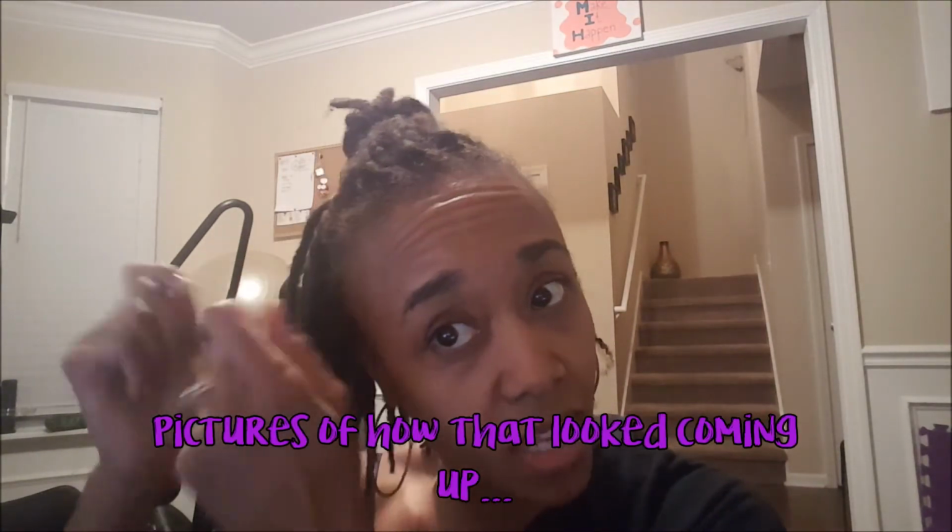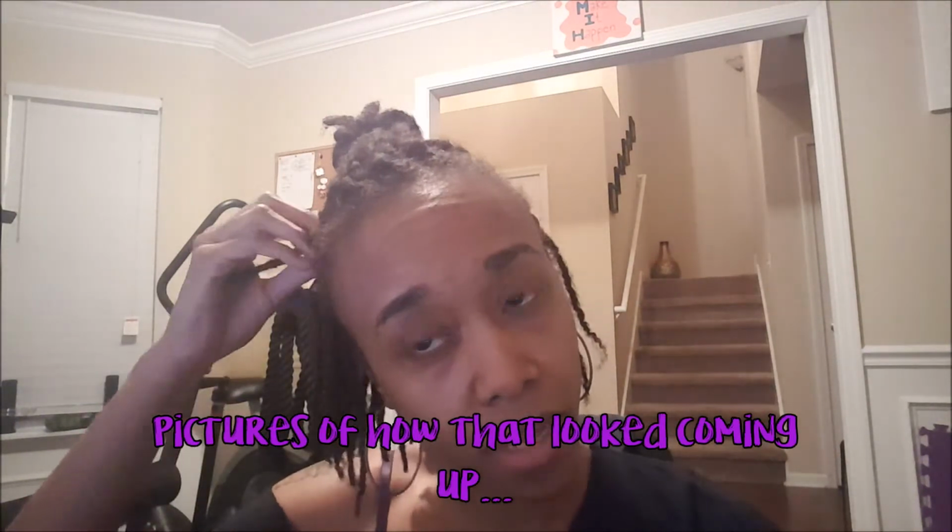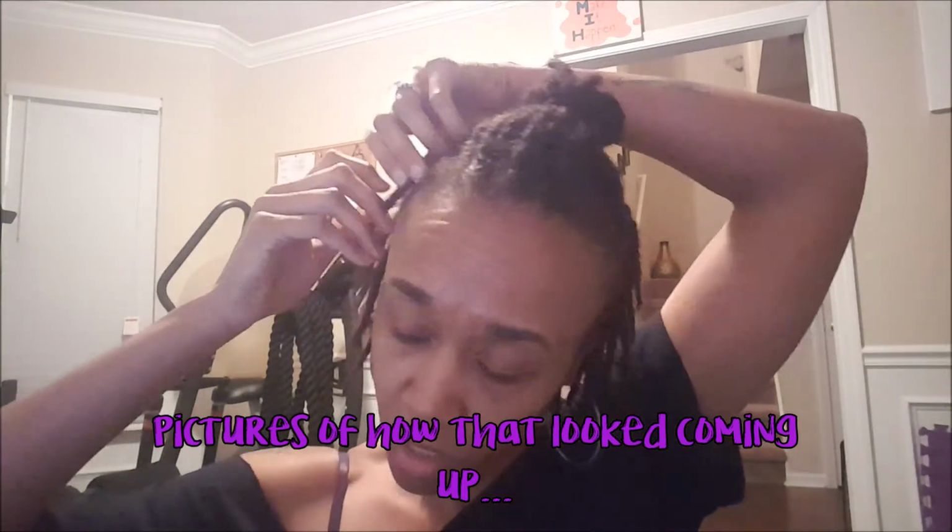Retwisted, and then I did a 2-strand twist just at the root because I didn't want to use clips. So what that means is, say I retwisted this lock and I retwisted this lock, and then I just twisted them together at the root and rubber banded it. So it was twisted to like here where it's kind of flat. That's where it was 2-strand twisted to. And I left that in for like 2 days, and then I took it out.